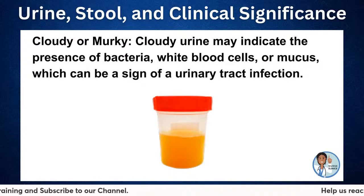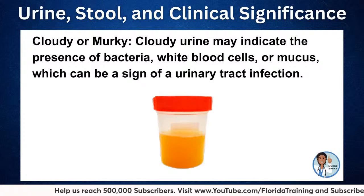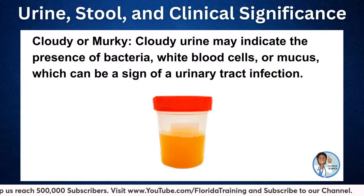All right. Cloudy or murky urine. Cloudy urine may indicate the presence of bacteria, white blood cells, or mucus, which can be a sign of a urinary tract infection.